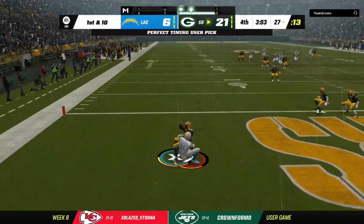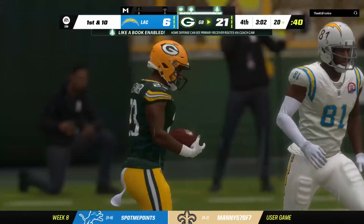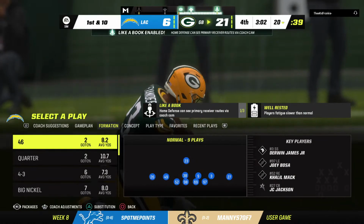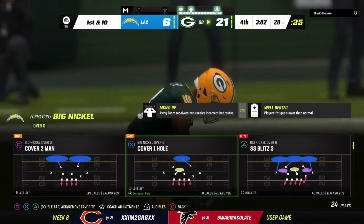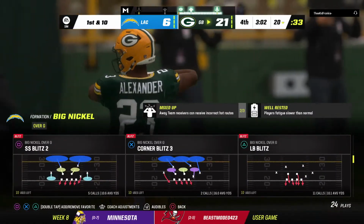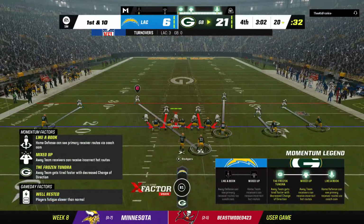And this is going to be intercepted. Picked off by Jair Alexander. And the Packers are going to get the football here as the ball will come out to the 20. Well, field goals probably aren't going to cut it at this point. This was touchdown or bust, and unfortunately for them, it turned out to be bust.